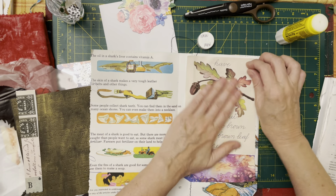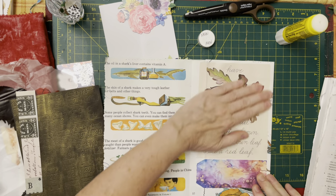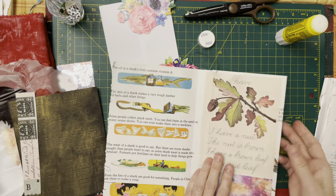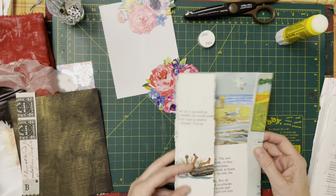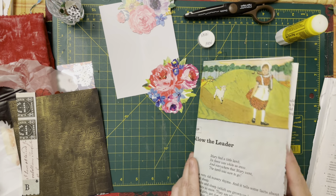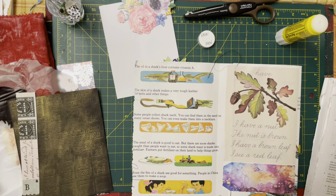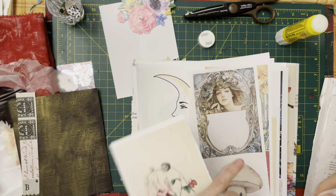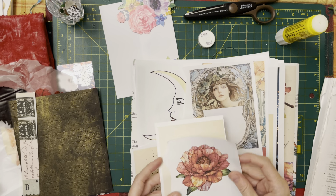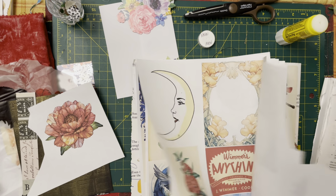There. So we're gonna do that, and that's just gonna create a bit of a strength there. There. That's that. I might want to do something here, just as an equal and opposite. I'm gonna keep that out because it's a total flower theme.